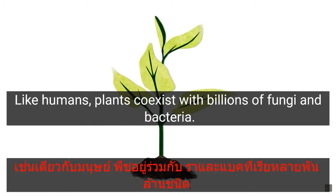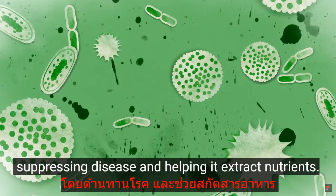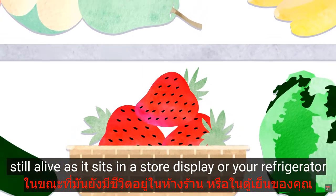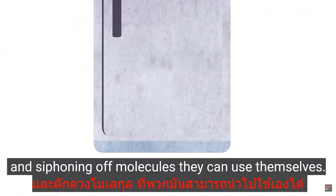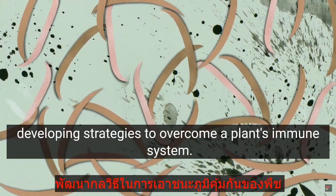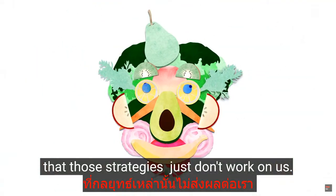Like humans, plants coexist with billions of fungi and bacteria. Some of these microbes are beneficial to the plant, suppressing disease and helping it extract nutrients. Others are pathogens attacking the produce, still alive as it sits in a store display or your refrigerator, and siphoning off molecules they can use themselves. The good news is they're almost never bad for you. These fungi and bacteria have spent millions of years developing strategies to overcome a plant's immune system. But healthy human immune systems are different enough that those strategies just don't work on us.